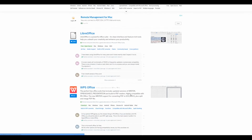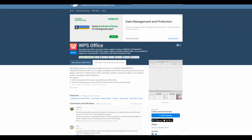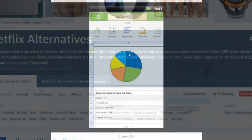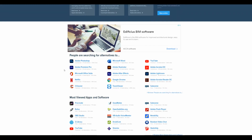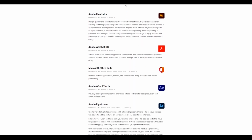Let's turn back again to the Offering tab and check WPS Office, which is the best alternative for Microsoft Office. You can see that it's pretty similar to Microsoft Office, as seen in the screenshot photos. If you wonder, you can search for a Netflix alternative and see what it looks like. Let's turn back to the homepage and check popular alternative offerings. As you see, there are also plenty of offerings here popular with users.